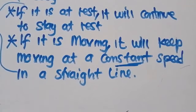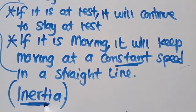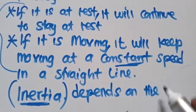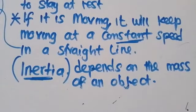And the other thing is that the property of a body that resists a change to its motion is called inertia. I want you to know this and understand this. So what is inertia? Inertia is a property of a body that resists a change to its motion. Inertia depends on the mass of an object.